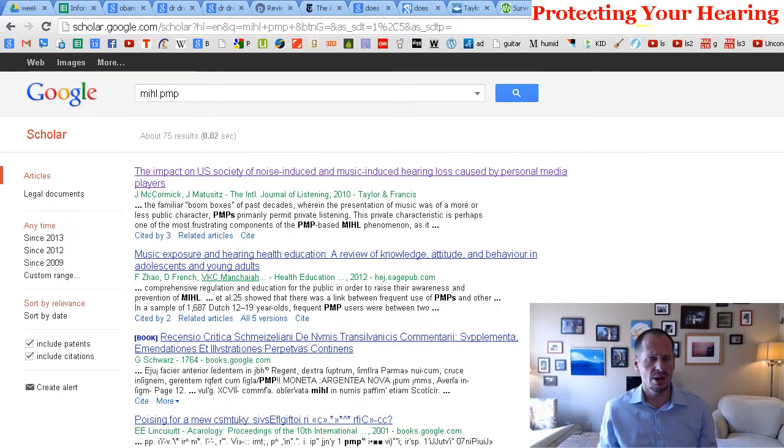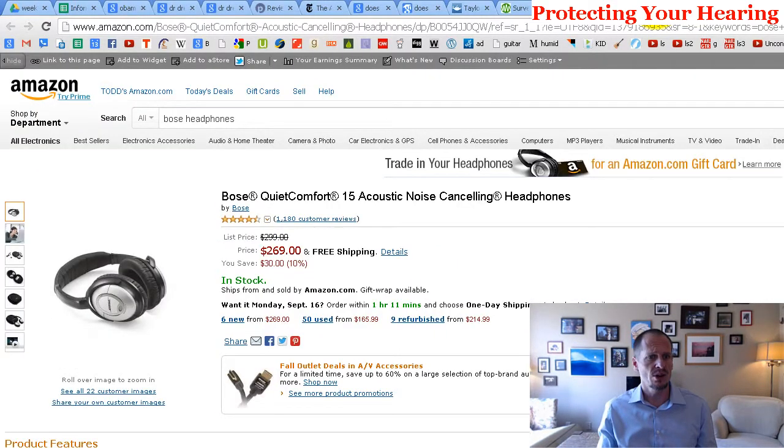So what you could do to protect your ears is you need to block the external sound so that you don't turn your earbuds up too much. And if you go to Amazon, you could get these Bose QuietComfort noise canceling headphones for $269.